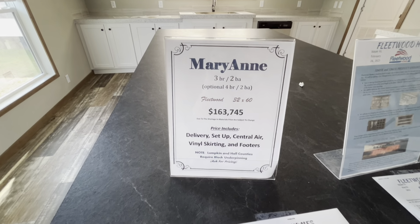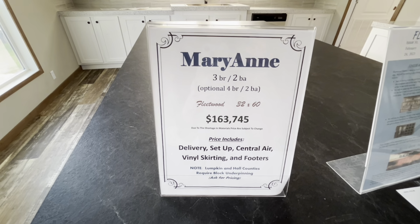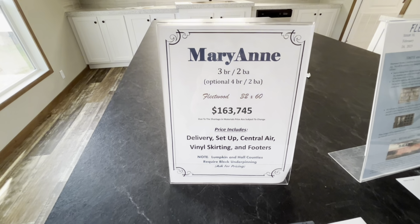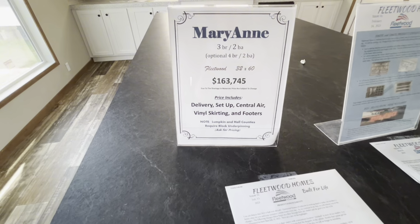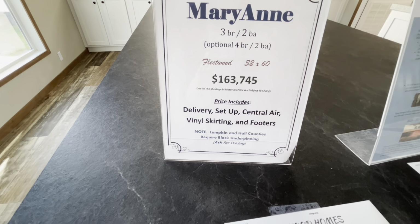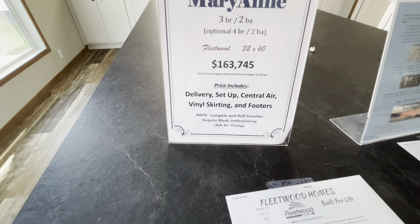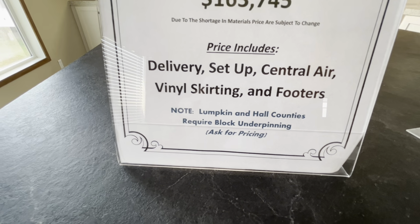Let's see how much this one costs. The Maryanne has 3 bedrooms, 2 bathrooms, optional 4 bedrooms, 2 bathrooms. Size is 32 by 60. Price is $163,745. The price includes delivery, setup, central air, vinyl skirting, and footers. Note, Lumpkin and Hall counties require block underpinning. Ask for pricing.